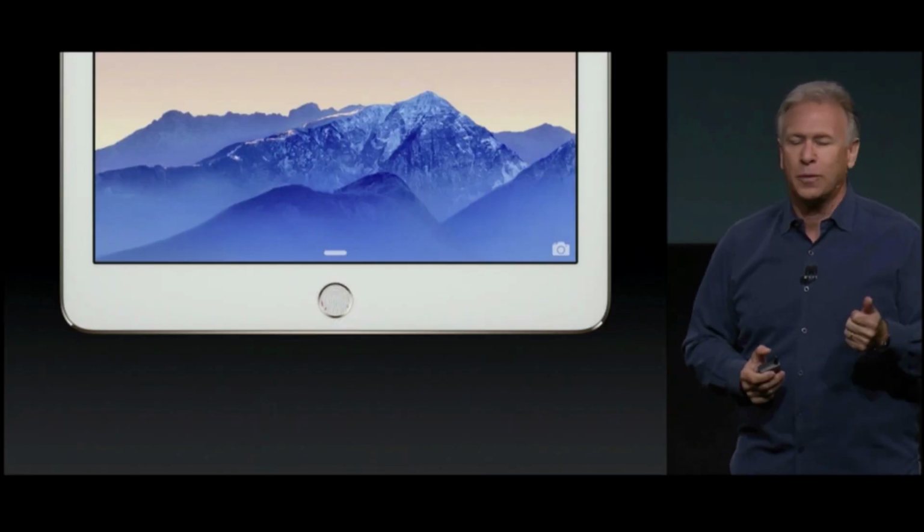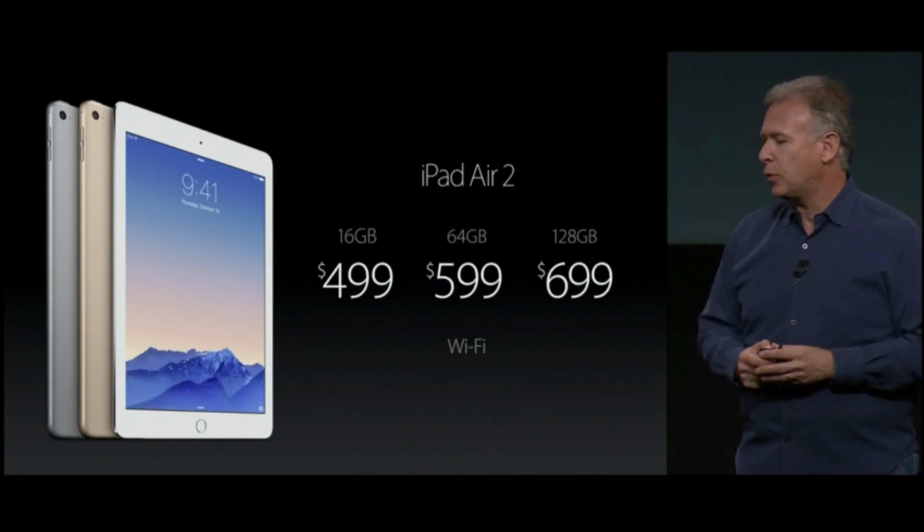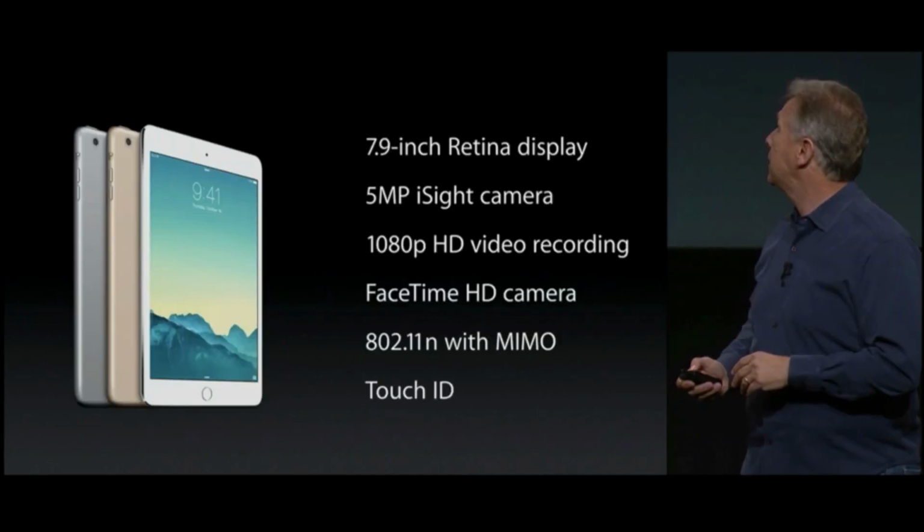Now, lastly, they have added Touch ID on the iPad Air 2, so you'll be able to securely unlock your phone using your fingerprint. Now, the iPad Air 2 will go on sale tomorrow on October 17th, and it'll be starting at $499.